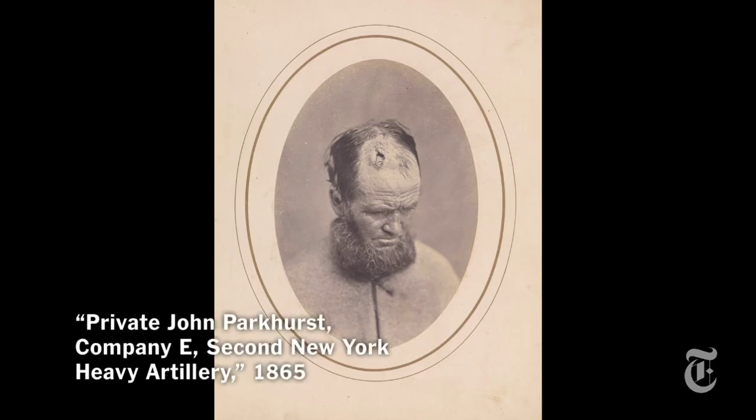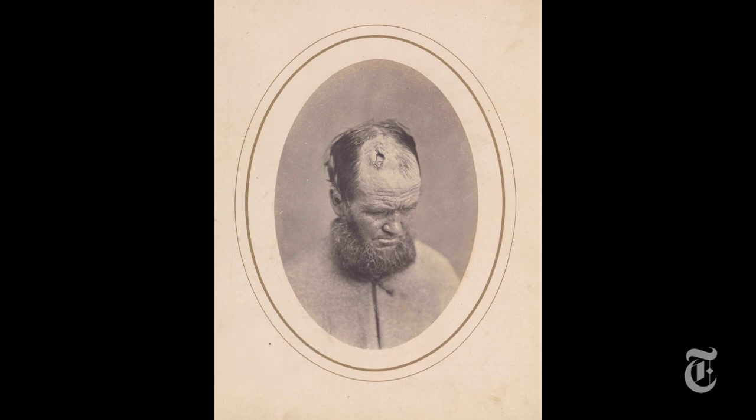The photograph's made by a surgeon at a hospital in Washington. The Harewood Hospital was headed by a guy named Reed Brockway Bontecou. He believed that by photographing his patients, he could create a photographic record that would help us understand the brutality of war and the beautiful science of medicine.